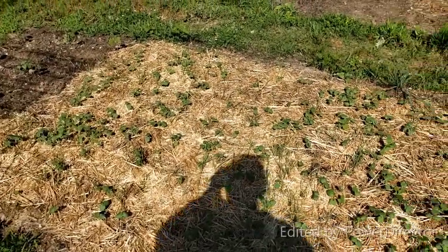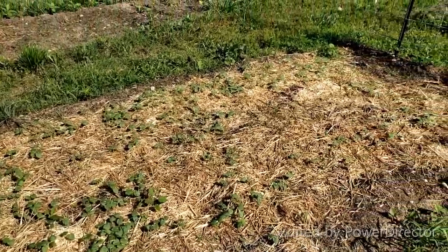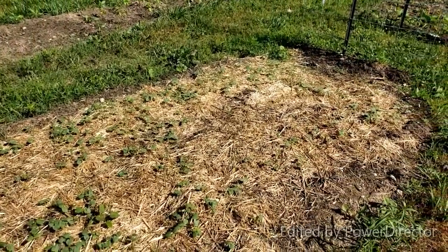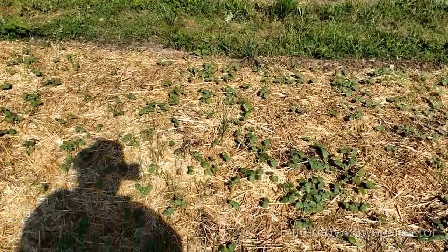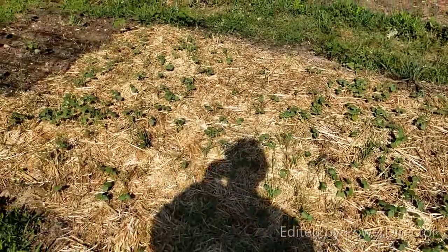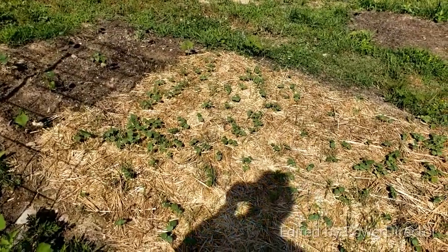My okra goof up is actually turning out to be kind of fun. Look at all those okra plants. So I might just leave them the way they are. Peanuts Pepper said you don't have to thin out your okra. They're not too close. Some of them are a little tight, but you know what? I might just leave them and let it just do its natural thing.